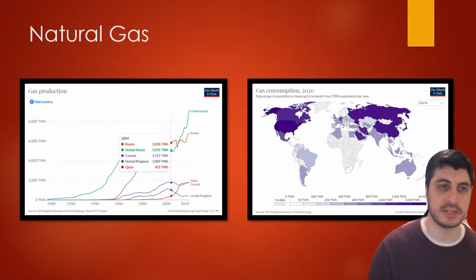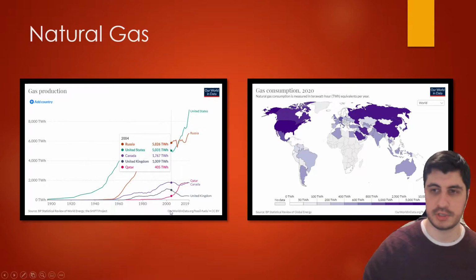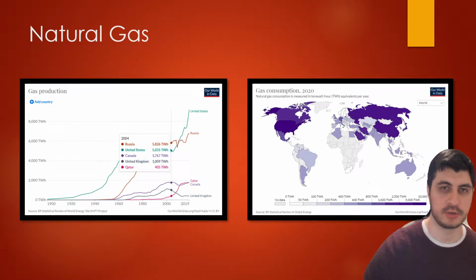So although natural gas is used as a power source for electricity generation, it's probably not surprising to learn that a large number of the countries, and I'm going to move my mouse over here, that are at the top of natural gas consumption are the colder ones. This is because they don't only use natural gas for electricity generation, but they also use it as a source of energy for heating and cooking. You're probably familiar with natural gas being used for heating purposes. Interestingly, the United States and Russia are also the ones that produce the most natural gas.